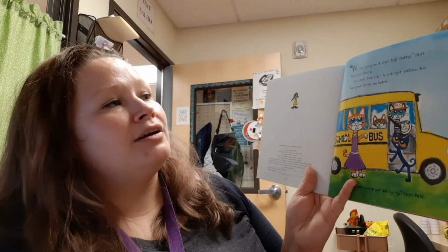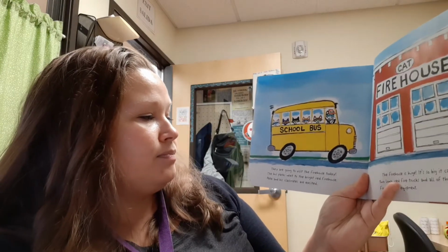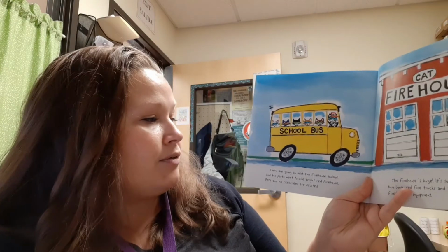We're going on a class trip today, says Principal Nancy. She leads the class to a bright yellow bus. Everyone climbs on board. I wonder where we're going, says Pete. We're going to visit the firehouse today. The bus pulls next to the bright red firehouse. Pete and his classmates are so excited.